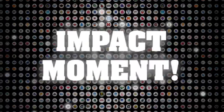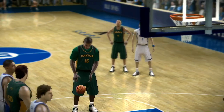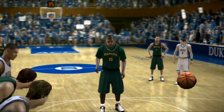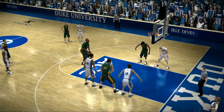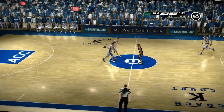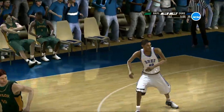Oh, and you can tell by the look on his face, he wasn't expecting the whistle on him. Wow, look at the facial expression. He says, me? He goes to the line for the first time. He misses the first shot. Second shot is good. Set that screen away. Great play to take that to the basket.